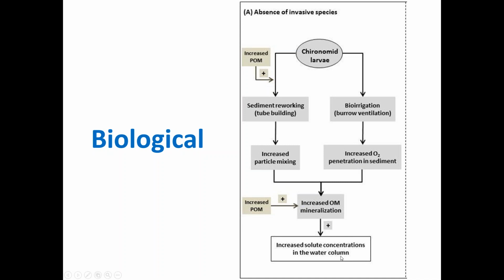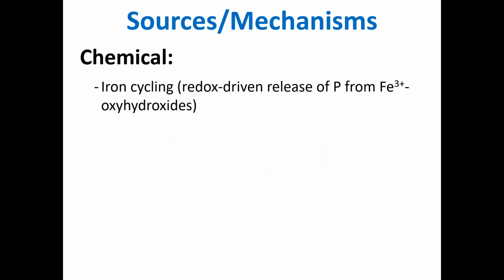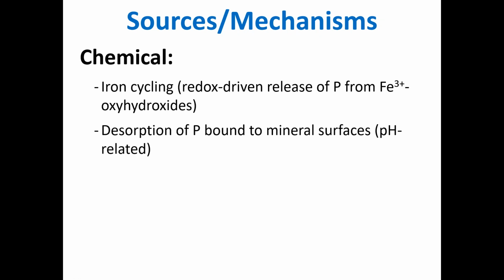In both cases, you have solutes that are being released and eventually diffuse out of the sediment and back up into the water column, where it can then stimulate algal blooms. Chemically, again, that most common process, which I'm actually going to take you through in a cartoon in the next slide, so I'm not going to spend much time here on the redox-driven release of phosphorus from iron.